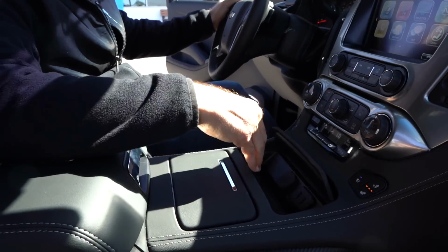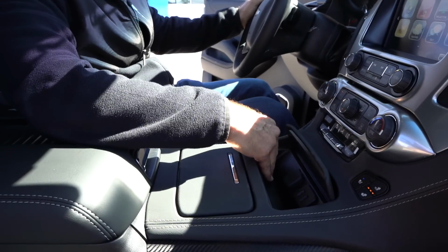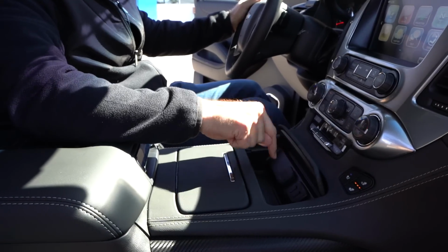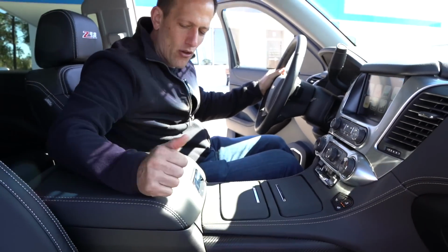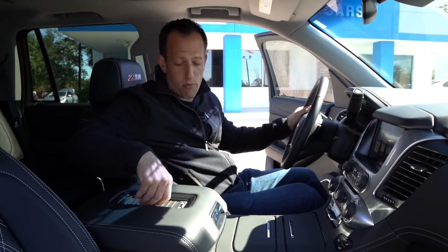Open up door number 1. We have some spot for some Twizzlers, or this could be a good pencil or pen holder. Open it up, you got a 12-volt and 2 USBs. Close it up, nice and clean. Open this door, door number 2. 2 cup holders, good size. Close that up, and then the armrest, very, very soft. You got your wireless charging, which is important.